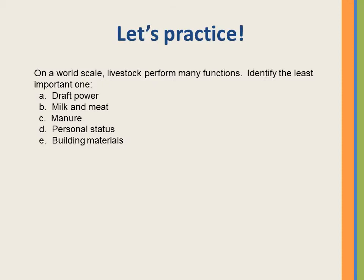A, B, and C are obviously common uses. Eliminate them immediately, because we want the least important. Congratulations! You just improved your chances from 20% to 50%.